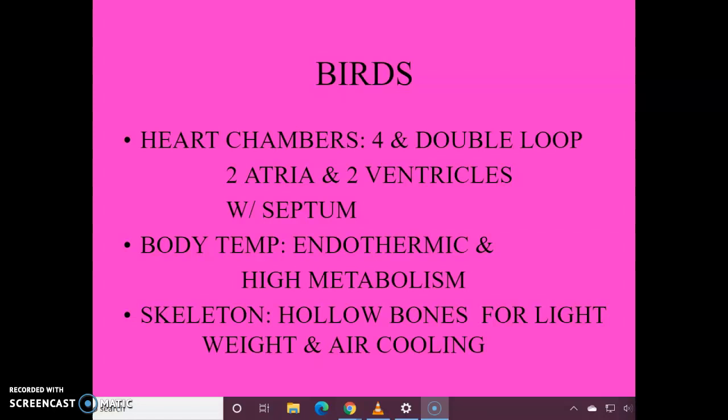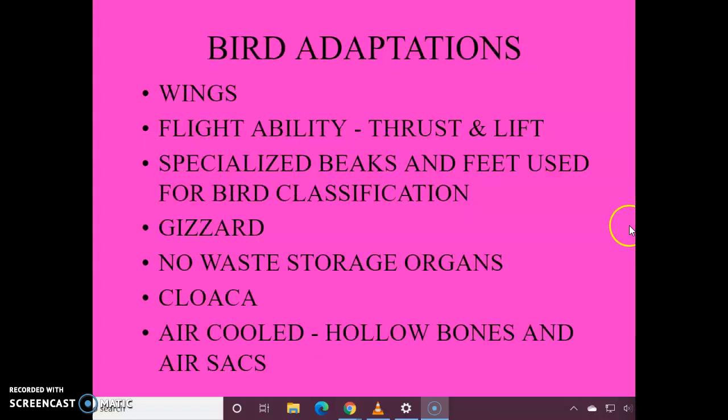Their skeletons are hollow, which makes them more lightweight and makes it easier for them to fly. Our big heavy bones would never be able to fly. They have very hollow bones, and it makes it easier for them to fly, and they have air cooling going on because of the hollow bones.